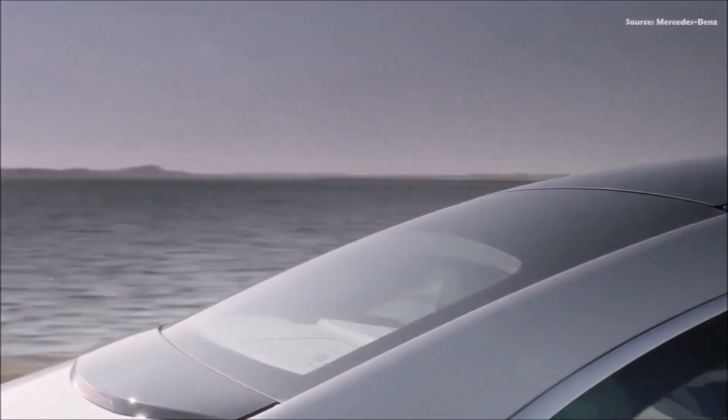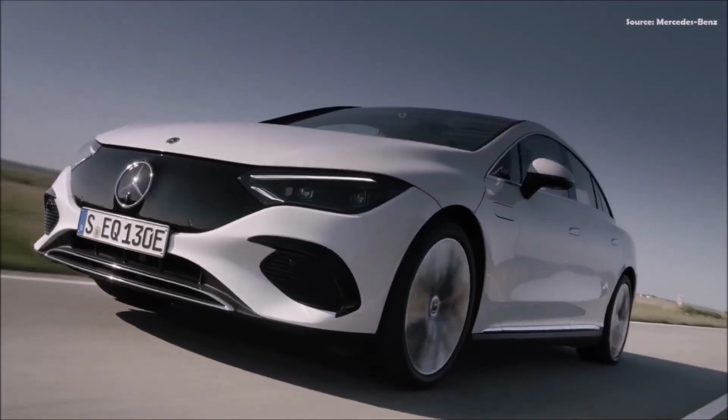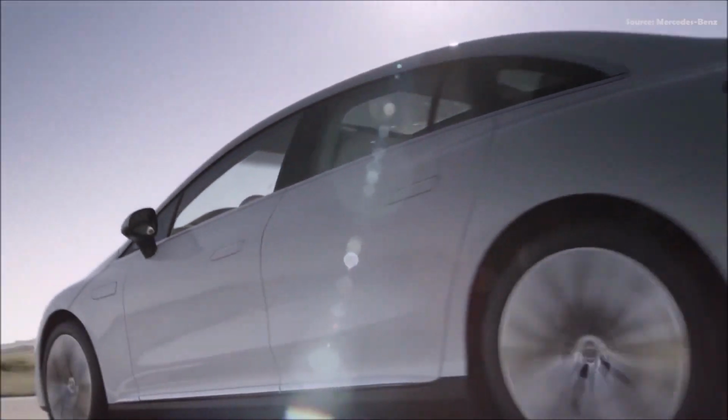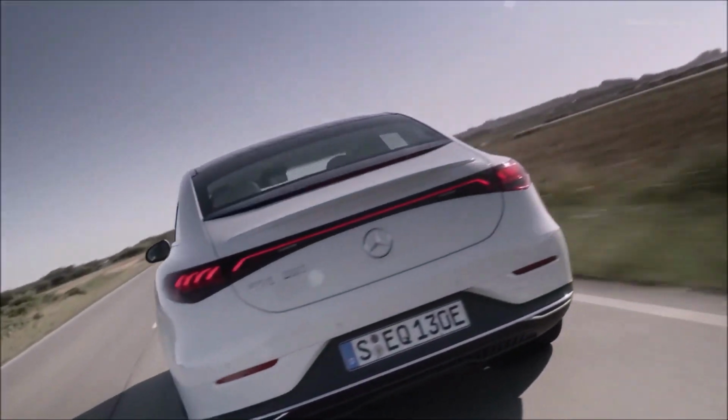Range of up to 660 kilometers. The battery has a usable energy content of 90 kilowatt-hours, and the range of up to 660 kilometers according to the Worldwide Harmonized Light-Duty Vehicles Test Procedure, WLTP, is absolutely suitable for touring.